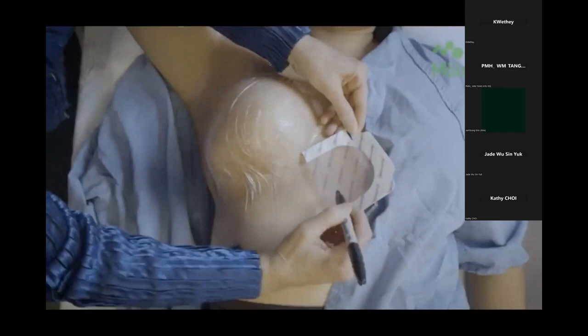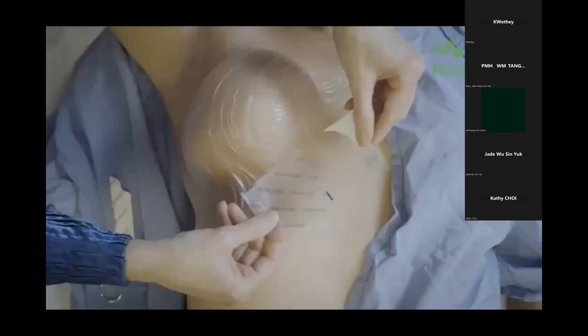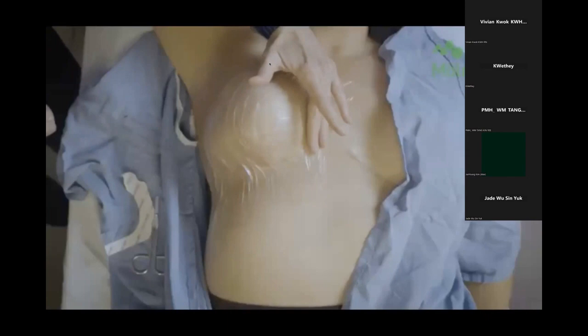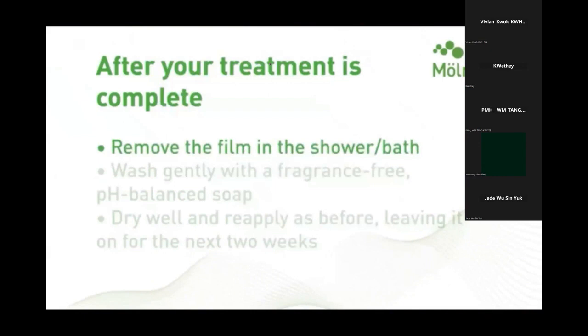Sometimes small amounts of film lift, so just trim and then reapply a patch of Mepitel film, keeping that overlap below 1 centimeter. It's important to remember, for patch applications, always assume the same position as you did for the initial Mepitel film application. Once you've had your final treatment, gently remove any remaining film.